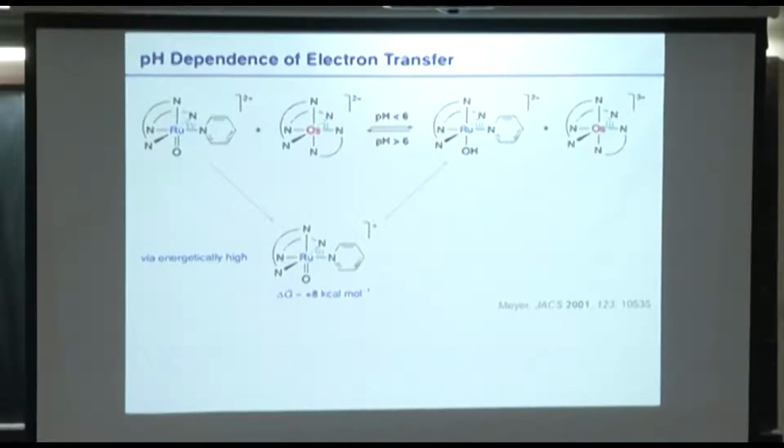And they looked at this very carefully. So they looked at what is the reduction potential of this compound on its own. It's high, you have a significant penalty to reduce the ruthenium in this oxo conformation. And we intuitively understand this. Oxos are strong donors. So if you have a strong donor, we stabilize high oxidation states, so reductions are difficult.